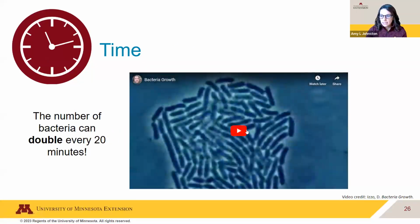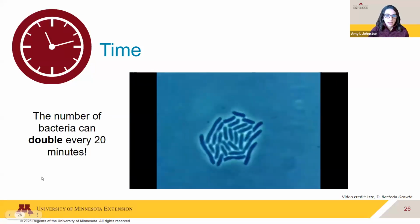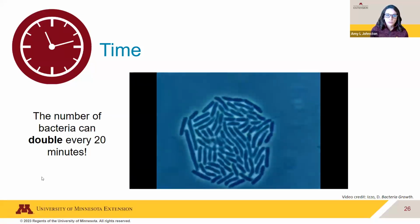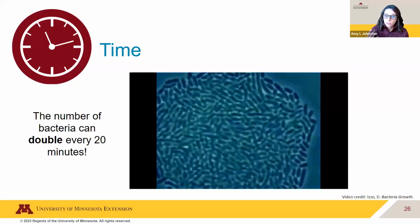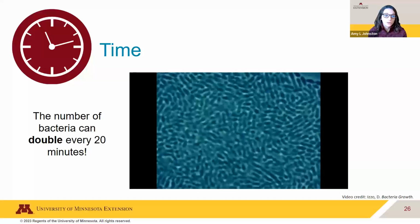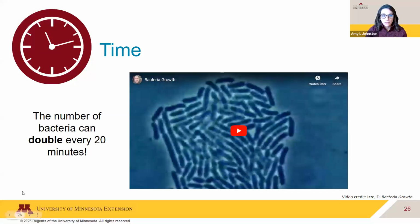And then lastly is time. If a food is contaminated with a harmful microorganism and as many of the other 5 factors are not controlled, if given enough time, that microorganism can grow to very large numbers and make a lot of people sick. So controlling as many of these 6 factors as possible is important for keeping food safe.